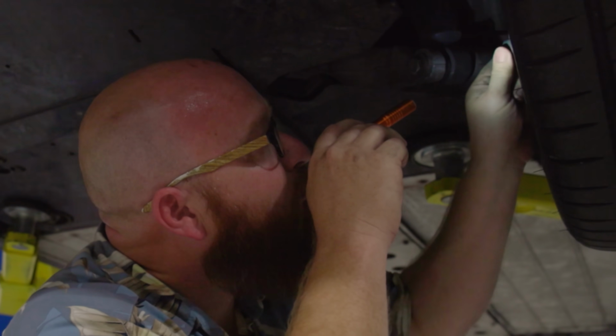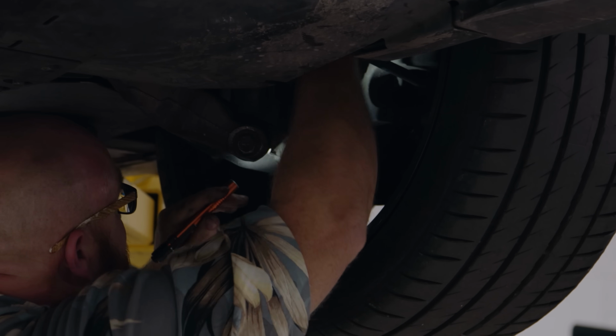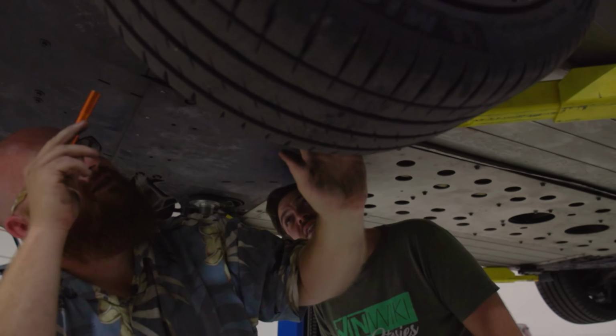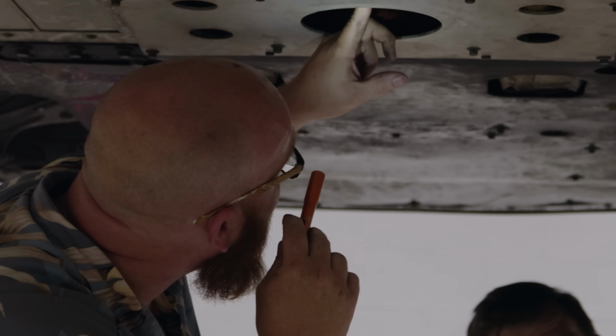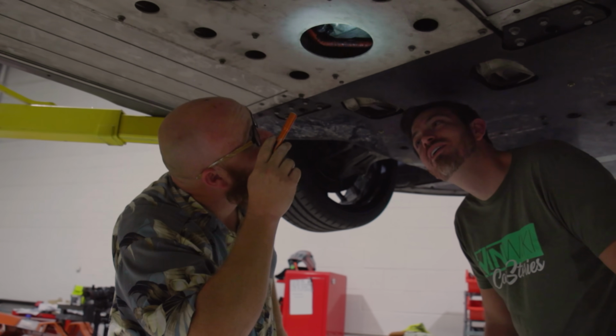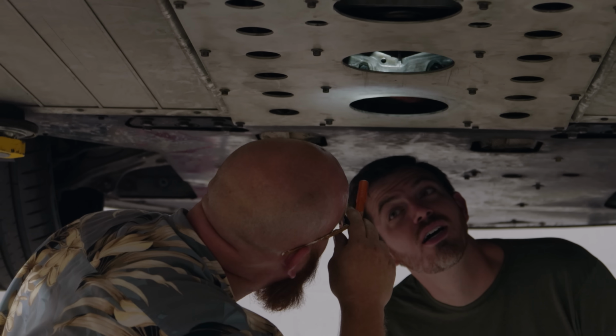Yeah, that would make sense. I would say sway bar links all around would be in order. They're not loose, but the boots are really bad on them. Bad as in crumbling away. As in crumbling away, yes. I see some red fluid. Strawberry? I don't know what that is. I don't think it's actually a leak. It's like some sort of sealer they used.